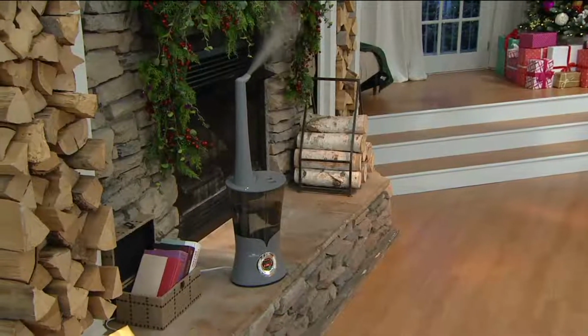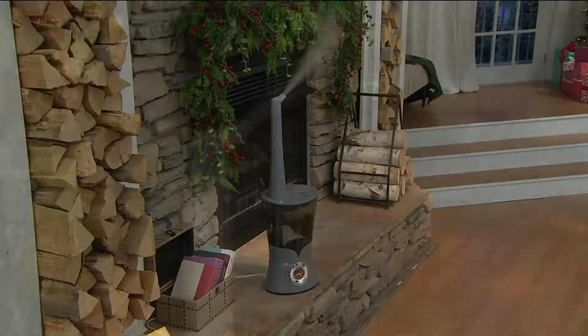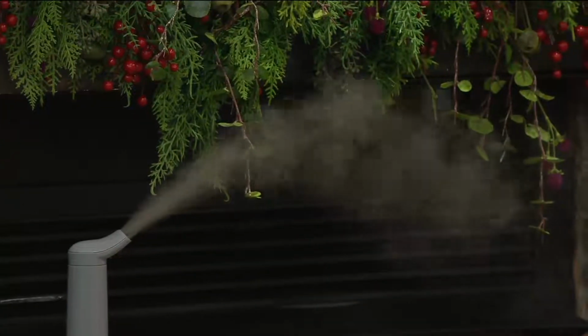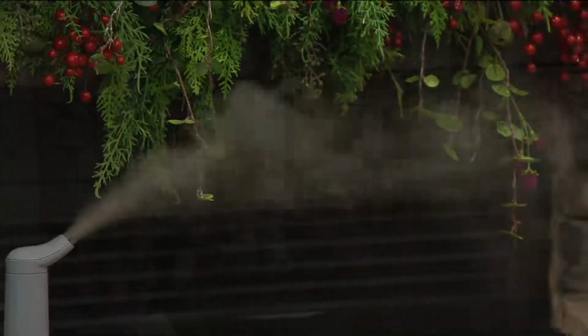Speaking of your friends, if you need a gift for one of them, this is an amazing gift that really shows you care. But also, if you know anybody that is living in assisted living where they can't control their environment, or apartments in the city, places like that, or even they have mobility issues and can't carry big, heavy tanks to and from the sink.